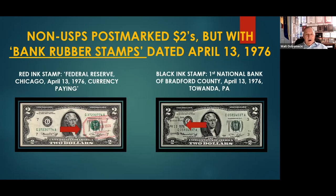Well, what about non-U.S. postmarked notes? And we saw earlier a couple that had rubber stamps on it, especially the one from El Paso, Texas. Now, these are technically not postal issues, but these are stamps that are put on by banks or other institutions. On the left here, we've got a red ink sample. Look at the arrow. Dated April 13th. Where is it from? The Federal Reserve in Chicago.